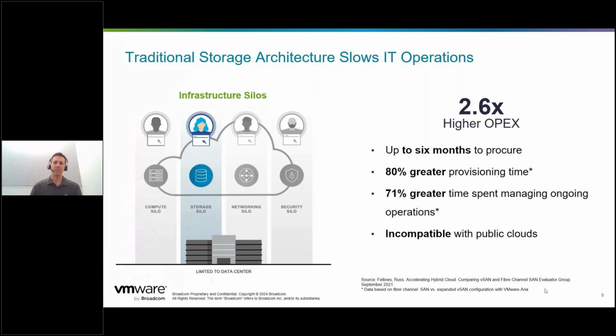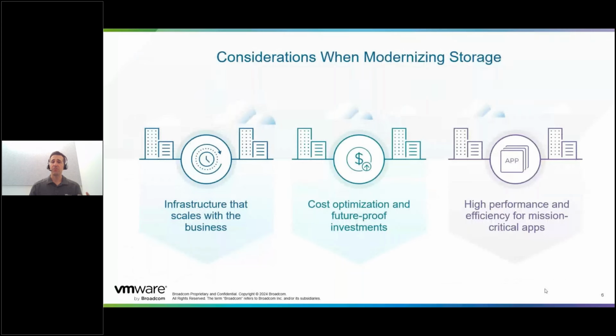And so the existing solution of this traditional three-tier architecture just really isn't working with the modern fast pace of business. And you folks have shared that experience as well, that the way we're doing things today isn't going to help keep pace. So a lot of organizations are looking around and saying, for my next storage refresh, for my next server refresh, what are the things that I need to consider when I'm modernizing storage?